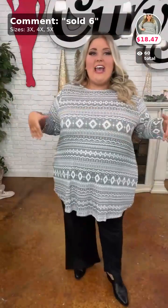This is a ribbed material, perfect for Christmas. Thank you, Christina. Quarter length sleeve, and it has the horizontal prints going all the way around. If you're not a sweater gal, this one's a good one to grab. So go ahead and grab this one. No Nonsense, sold number 6 for $18.47.